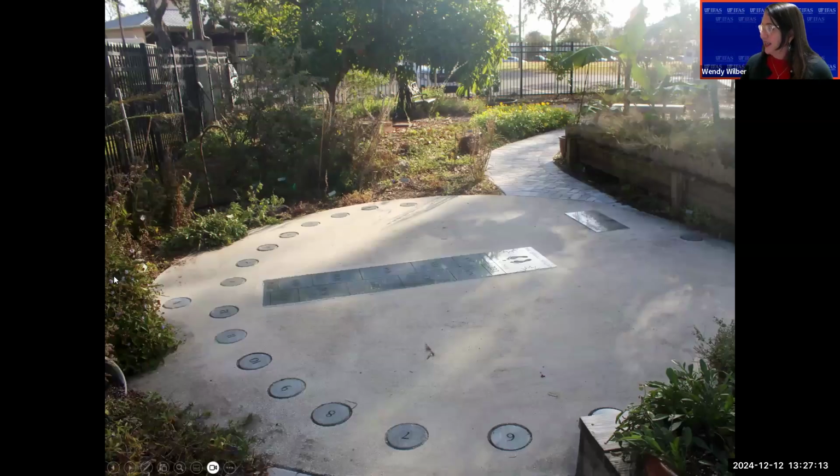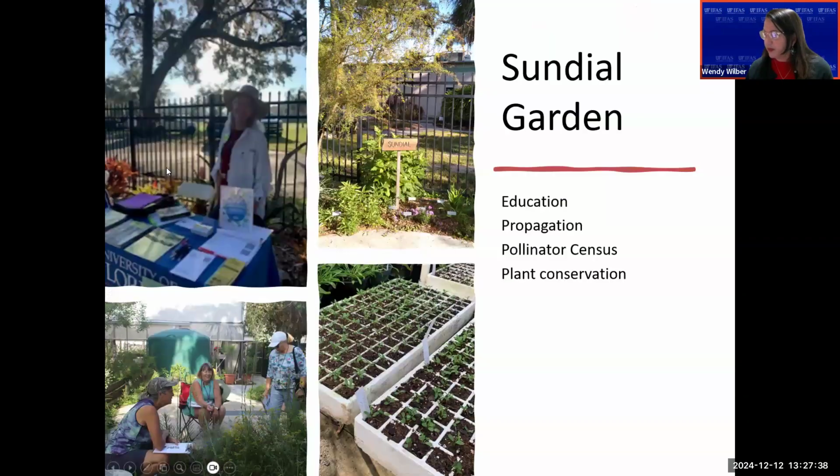And this is what it looks like now. So it is still a sundial, it still functions. So you can stand here and depending on the month, it will help you tell the time. But you can see that the native plants have really expanded all around this garden. And in addition to the garden planting, they do such a great job educating. They have a huge list of all the plants, and that is available to the visitors who come by. And you can see them educating.